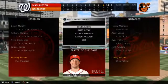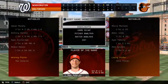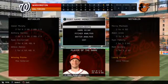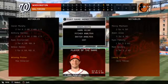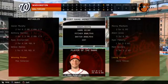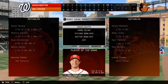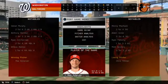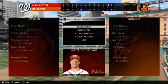The final line score for our ball game this afternoon. For the victorious Washington Nationals, 6 runs, 10 hits. With 1 error, they left 5 men on base. For the Orioles, no runs, 3 hits, no errors. They left 4 men on base. The winning pitcher is Max Scherzer. The loss goes to Chris Tillman. Time of the ball game, 2 hours and 45 minutes.